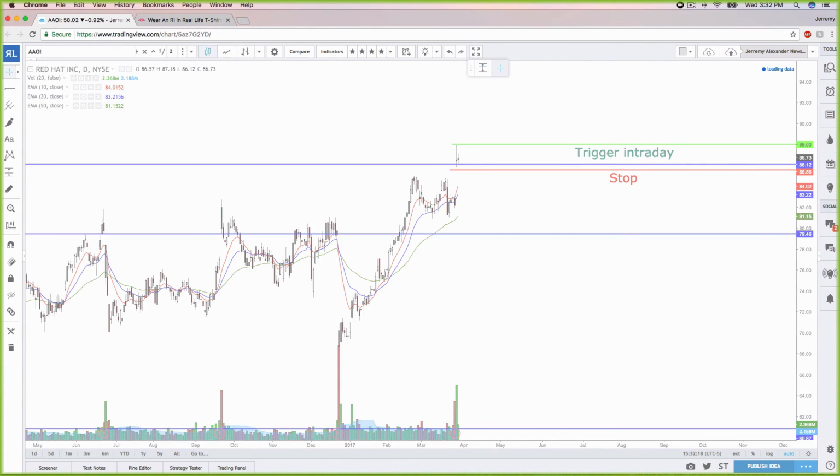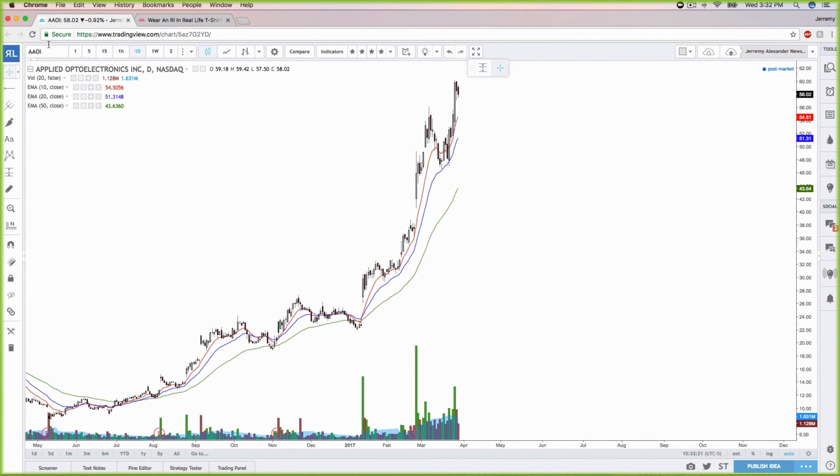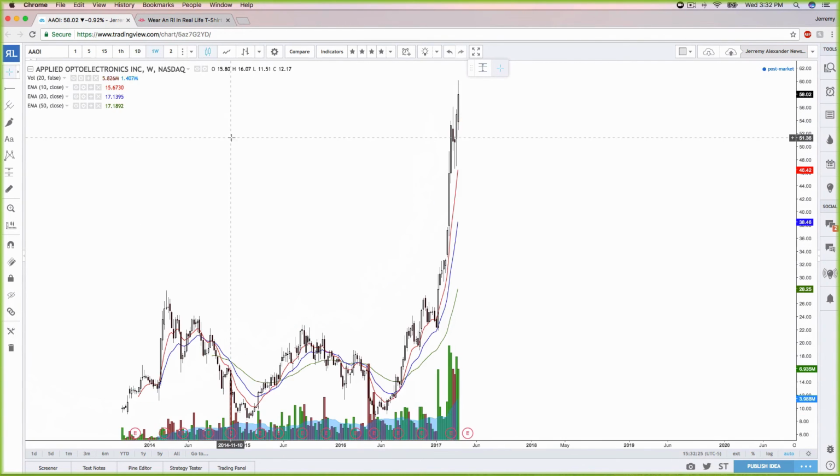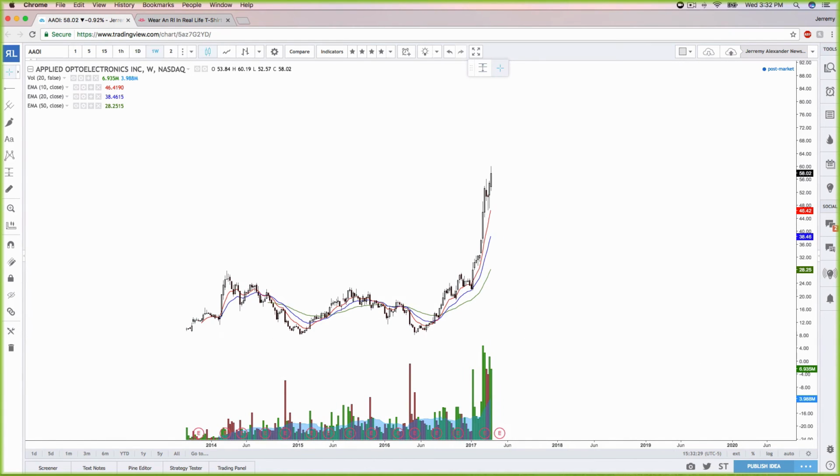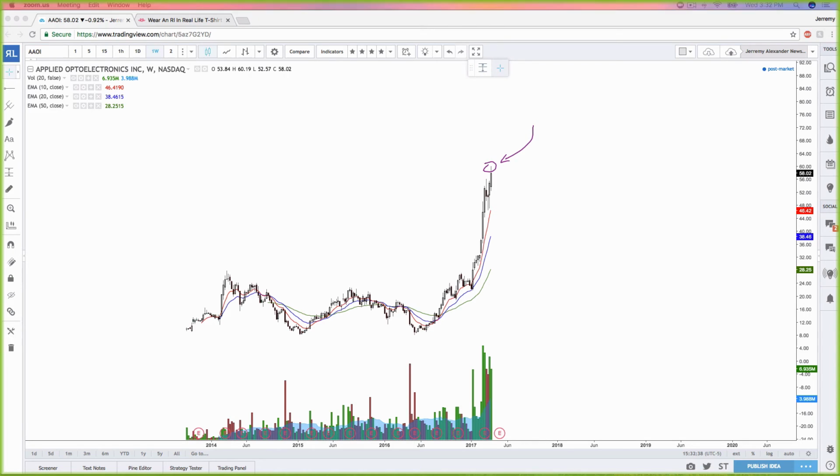So I had traders request AEYE, Applied Optoelectronics. This stock has been getting a lot of attention recently, and that's why. Here's the weekly chart on AEYE. And unfortunately, if you're not in right now, you're 100% chasing it. You're behind the bus, catching exhaust fumes. You missed this one in a big, big way.